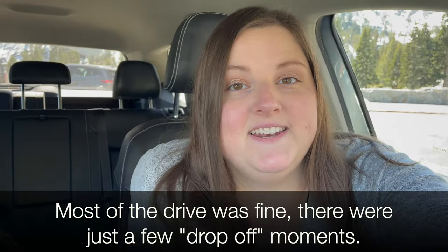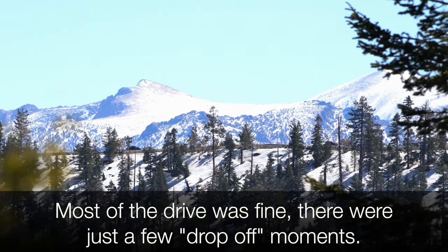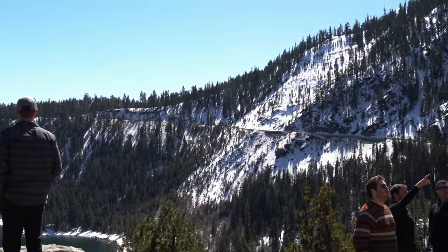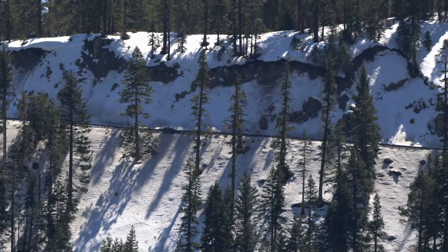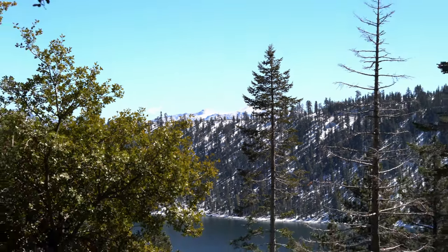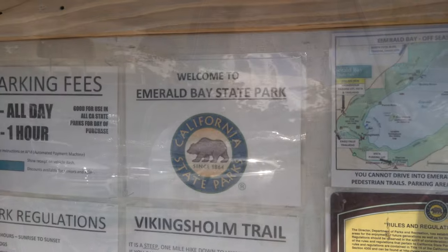So that road is not for the faint of heart. It was beautiful, but it does give you some vertigo slash height fear if you have problems with that. We didn't go past Emerald Bay State Park parking lot, so I don't know if it gets worse or better after that, but just be aware of that if you do have a fear of that sort of thing.